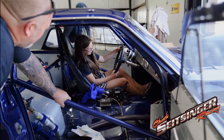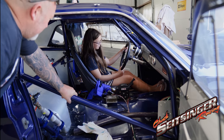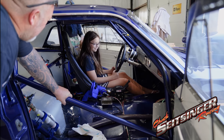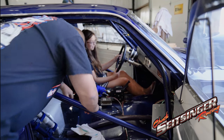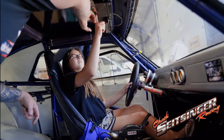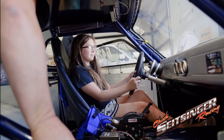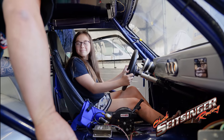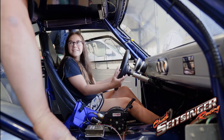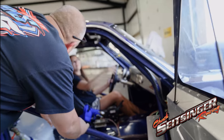Okay, can you reach the brake pedal? Yeah. Okay, let me see. I want to see where your feet are. So it might need to go forward just a touch for you, like just barely. Okay, put your foot on the brake. Okay, you gonna start it? Okay, I'm gonna show you how to start it. Okay, look. Turn this button up. Okay, that's a starter. It's off. I turned it off.